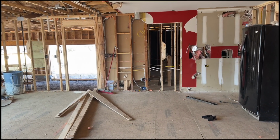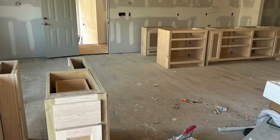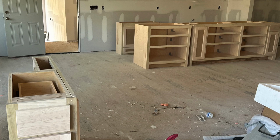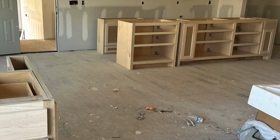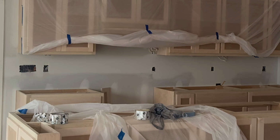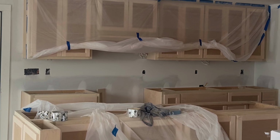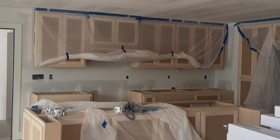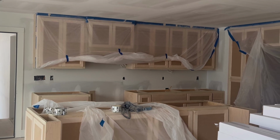I did try and make everything handicap accessible. So the island is 4 feet from the back countertops to make it really easy to maneuver a wheelchair if we ever get to that point. Only because both my husband's parents and my parents ended up in a wheelchair, and they ended up having to leave their home because it was not very wheelchair accessible.